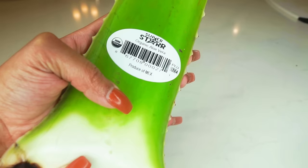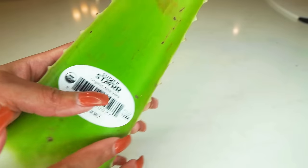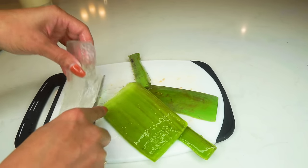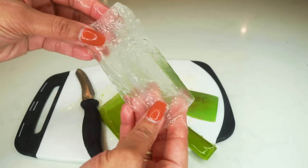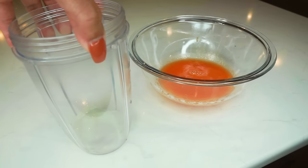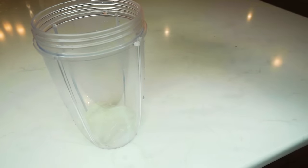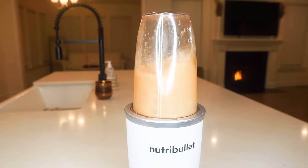Now that we've added the lemon, we're gonna go in with organic aloe. Aloe is amazing for soothing, and that area in between our cheeks is very, very tender, so we want to soothe it after we go in with these very strong ingredients. So we're going to add this to a blender cup and just blend this together very well.